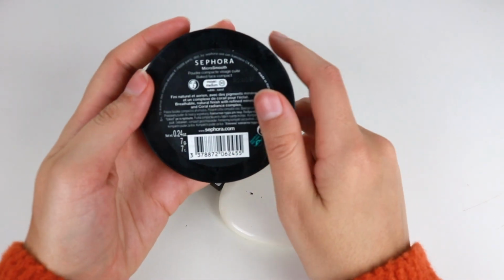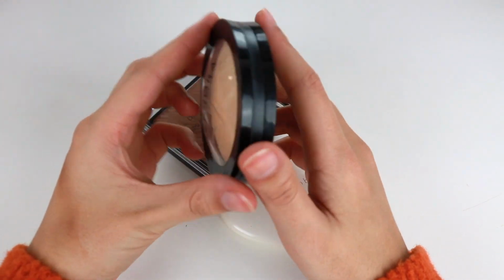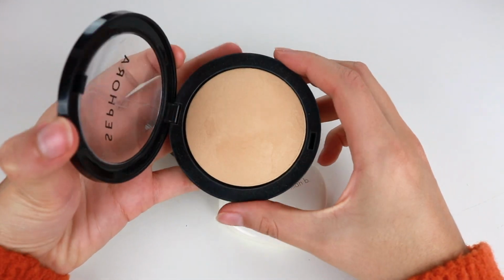Up next, I have the Sephora Micro Smooth powder. This is not a bronzer. This is supposed to be a face powder, but it's too dark for me.